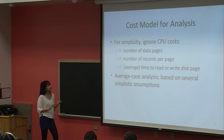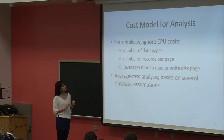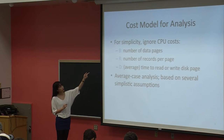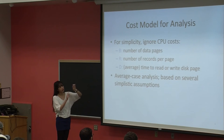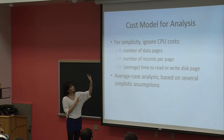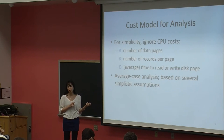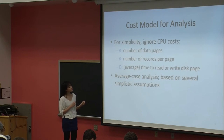So for simplicity, we will ignore the CPU cost, and we will use these three variables. The first is B, which is the number of data pages there are, okay, just like the leaves we see. We will also use R, which is the number of records per page. And then D is the average time to read or write a disk page. So you can think of it as the IO time, okay?